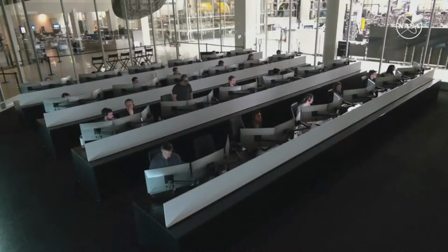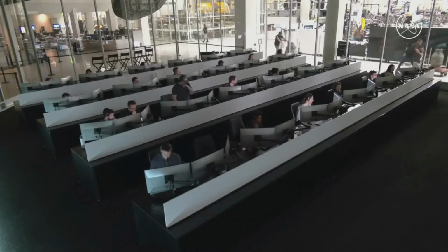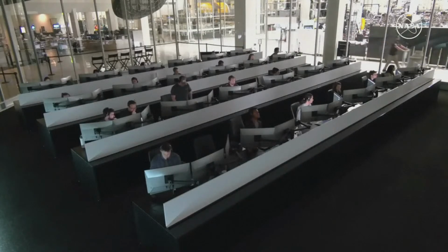And those umbilicals now demated. Umbilical demate complete and nominal. The first set of hooks is now opening. Again, there's 12 hooks in all, but there's 2 sets of 6. So those first 6 hooks are now underway of opening. Everything looking good for hook opening so far.